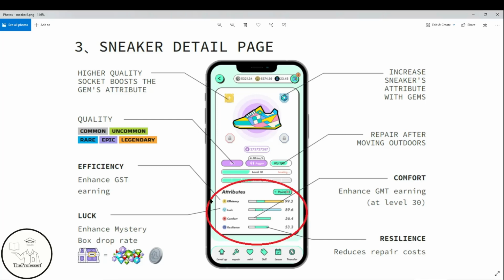So in evaluating which shoe to get, you want to focus on efficiency and resilience. You want to check to make sure that the base value of efficiency is at least greater than 5. For the base value of resilience, I'd say you could go with greater than 4 or greater than 5. Efficiency is the most important because, as you can see, it enhances the GST earning.